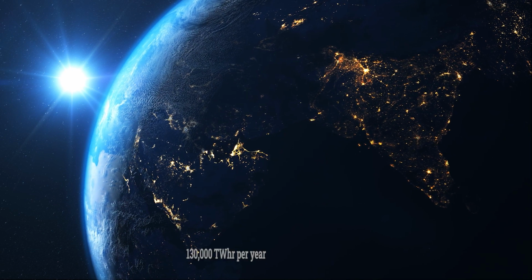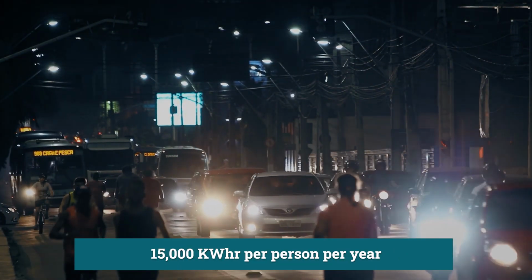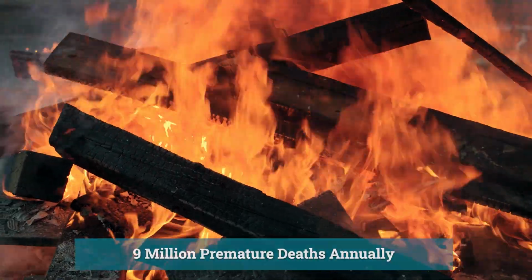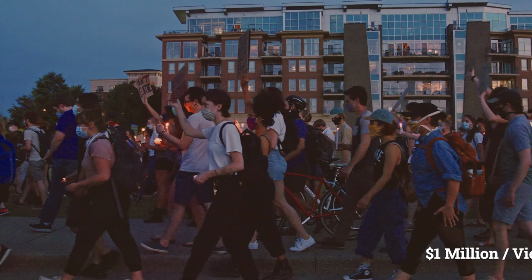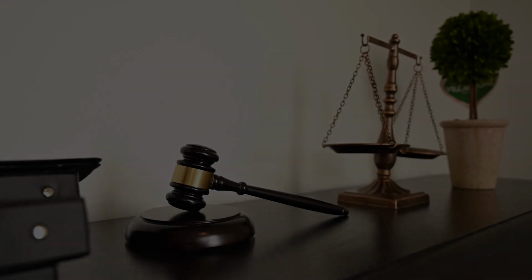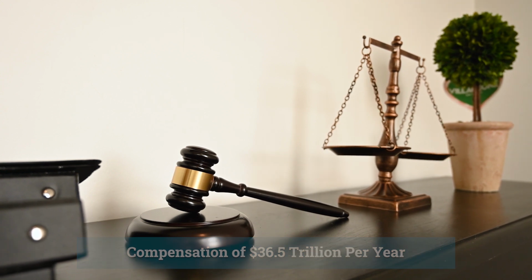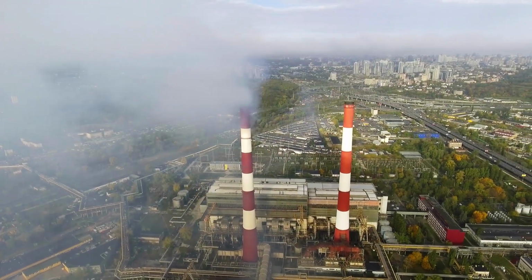Today, global energy need is 130,000 terawatt hours per year for 8 billion people, or 15,000 kilowatt hours per person per year. Today, global pollution, mostly due to energy usage, causes 9 million premature deaths annually and 275 million daily of suffering. Today, the above carries a global societal cost of $36.5 trillion per year. Therefore, any fair, just and equitable compensation towards societal costs must be a minimum of $36.5 trillion per year and excludes damage already caused by pollution and polluting facilities.